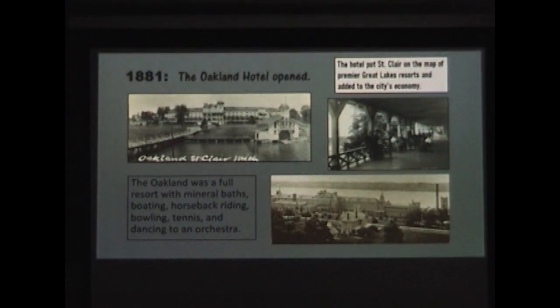1881. St. Clair becomes a resort city. The Oakland Hotel is open, Hopkins built it. But it became one of the top resort hotels in the Great Lakes. It was a very large hotel. Its porch was longer than that of the Grand. It was on a large piece of property at the south end of town, Oakland Avenue.